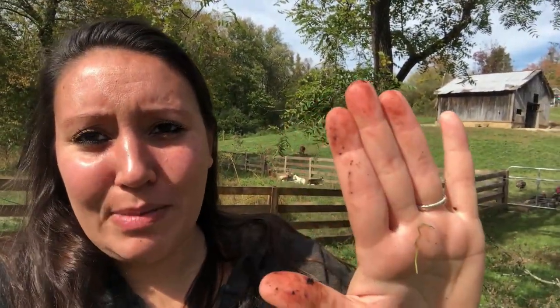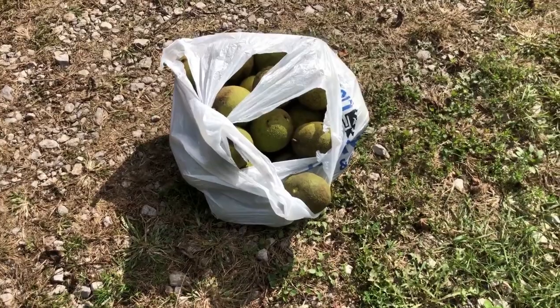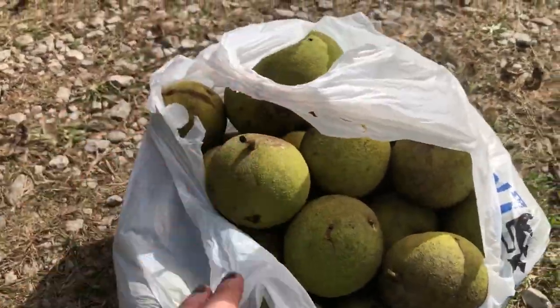This is also the same concept that you can make stain from, so be careful because your fingers might change colors. Not a bad haul. Pretty excited to try this out.